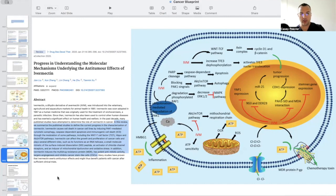Ivermectin causes cell death in cancer cell lines by inducing PAK1-mediated cytostatic autophagy, caspase-dependent apoptosis, and immunogenic cell death, ICD, through the modulation of some pathways, including WNT, T cell factor, Hippo, and AKT-mTOR pathways. Ivermectin can also affect the growth and proliferation of cancer cells and plays several different roles, such as functioning as an RNA helicase, a small molecule mimetic of the surface-induced dissociation peptide, an activator of chloride channel receptors, and an inducer of mitochondrial dysfunction and oxidative stress. In addition, ivermectin induces the multi-drug resistance protein and has potent anti-mitotic activity, targets angiogenesis, and inhibits cancer-like stem cells.